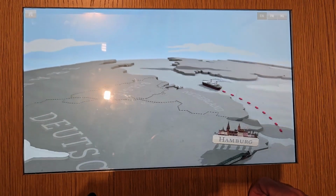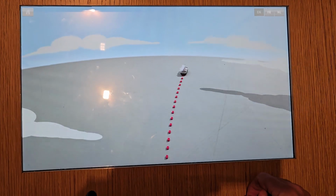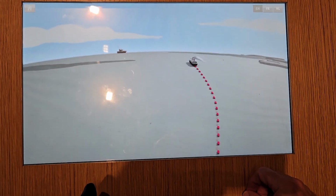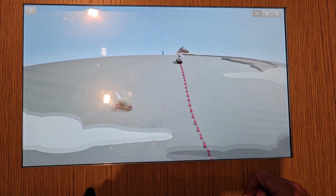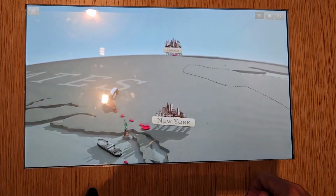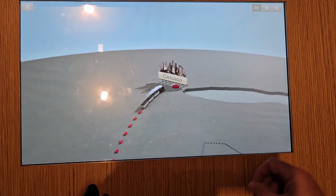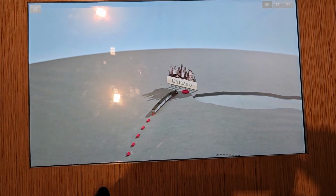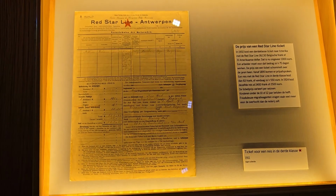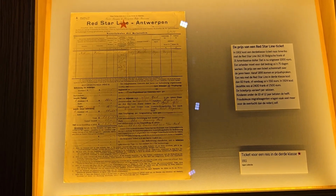Berlin to Hamburg, then on a ship through the North Sea and the Channel, across the Atlantic, get to New York, and then another train to Chicago. This is what a ticket of passage might have looked like on one of these ships.